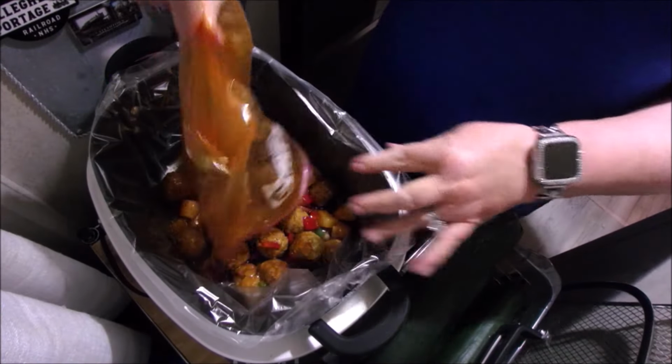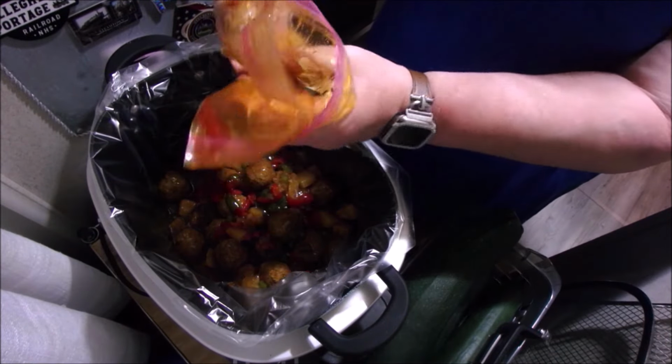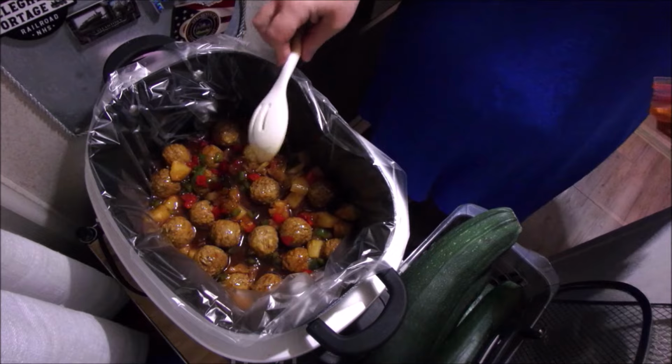Now we're on the day of cooking. I have defrosted it overnight in the refrigerator, and then we're going to set this on low for 6 to 8 hours. I believe I set mine on 7.